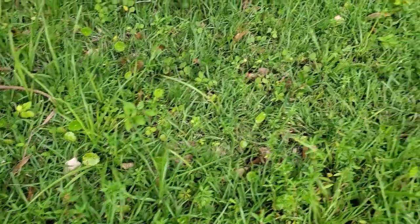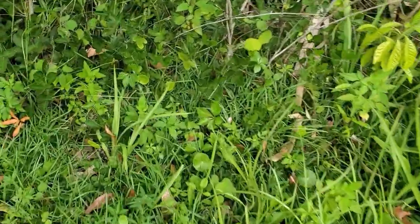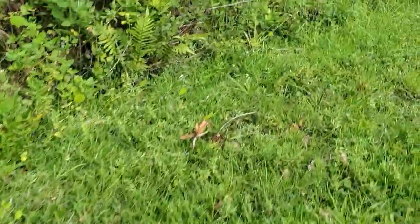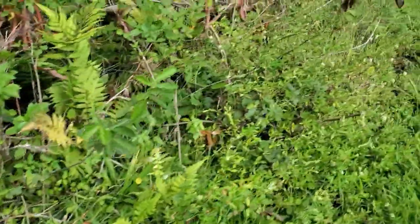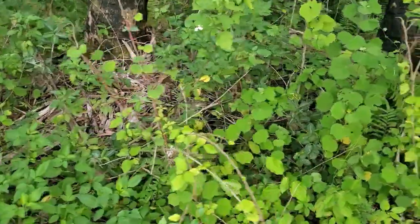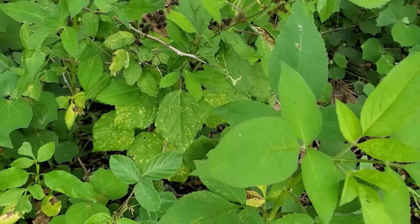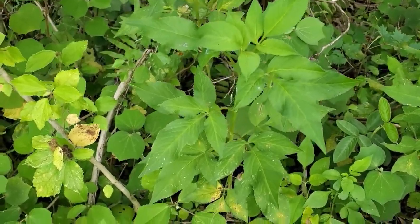Here's some more pennywort. If I can find some young Bidens in here. There's more pennywort. Lots of Caesar weed, of course, seems to be ever present. More pennywort. There's an unflowered Bidens. A couple of them here. That would probably suffice for what I need.